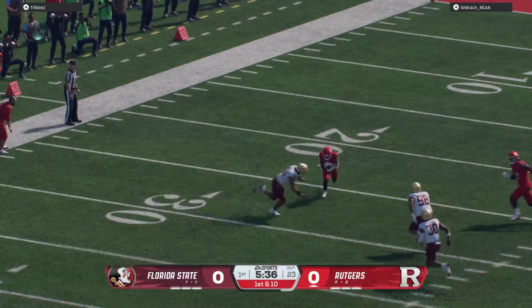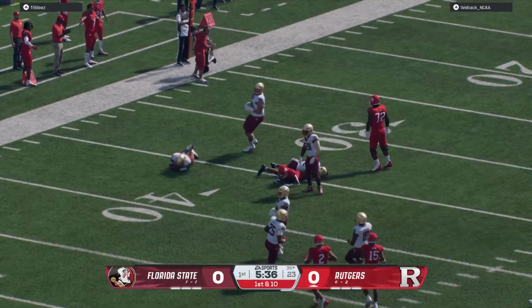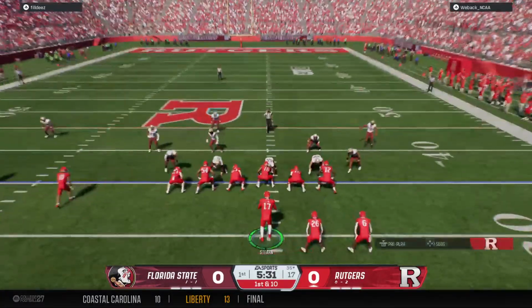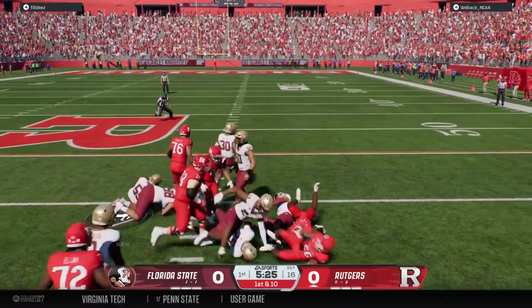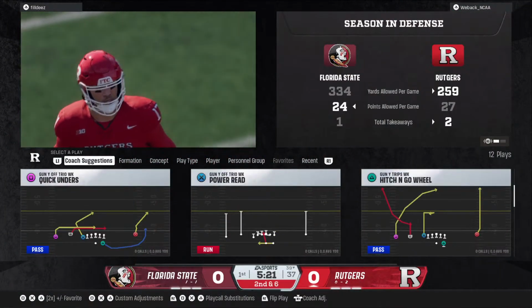Able to run with him, so try to find ways to maximize that little guy's speed and athletic ability. Ball is at the 35. It's 1st and 10. Quarterback signaling to his guy. Takes the handoff. It's Mitchell. Good pickup on the ground, and they'll mark him down at the 39.